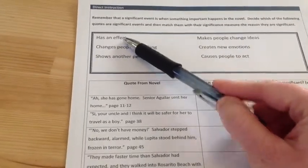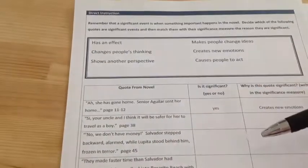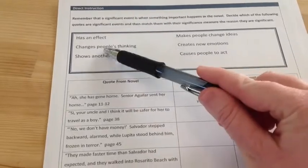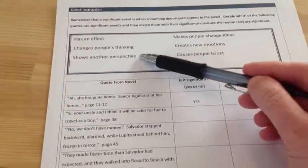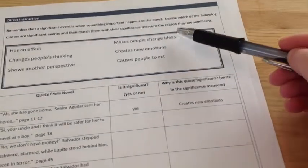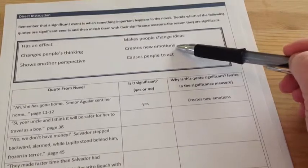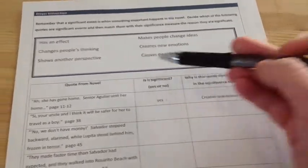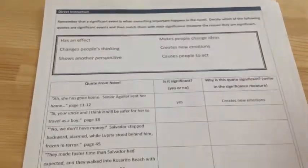It has an effect. That's one reason why something would be significant. Another reason is that it changes people's thinking. It shows another perspective. It makes people change their ideas, it creates new emotions, and it causes people to act. These are some of the reasons why an event is significant in a novel.